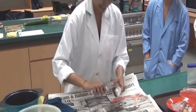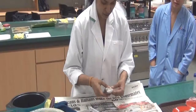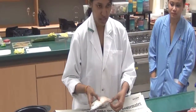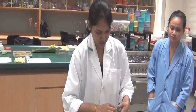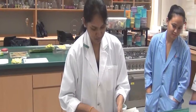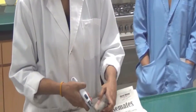Okay, so you cut the fins. I forgot the fin names, but it's nice to know this is the anal fin, then there's the pectoral fin and the ventral fin. You can go and read up if you're interested. Keep your scissors close to the edge when you cut.